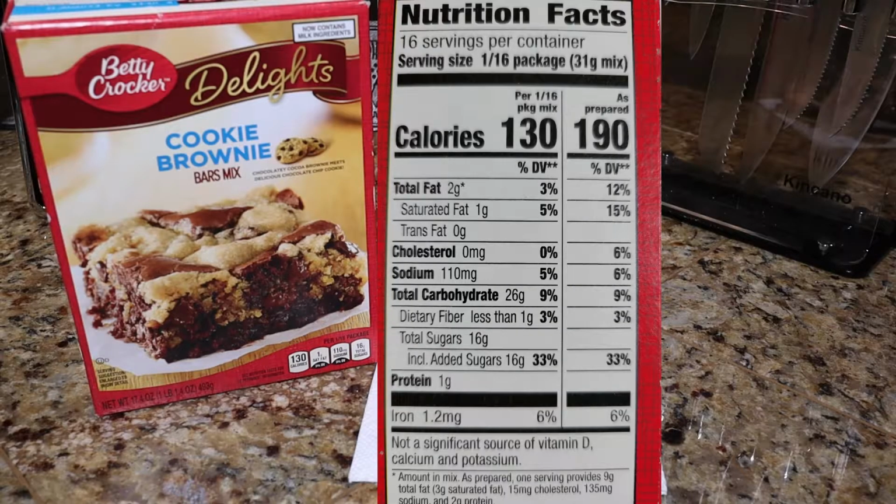But before we see what it looks like, let's check out the nutritional facts. Serving size 1/16 of a package. 16 servings per container. Calories 130. Total fat 2 grams. Saturated fat 1 gram. Trans fat 0 grams. Cholesterol 0 milligrams. Sodium 110 milligrams. Total carbohydrates 26 grams. Dietary fiber less than 1 gram. Total sugars 16 grams. Protein 1 gram.